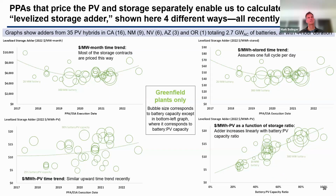There are a subset of these PPAs that break out the PV pricing from the storage pricing, which allows us to look at the premium that adding a battery to your standalone PV plant incurs. We call that the levelized storage adder, and here we're showing it 4 different ways. So in the upper left, we're showing the data in dollars per megawatt month terms, which is typically how we see it come through in the contracts.